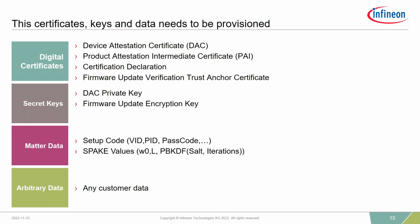And then of course a couple of keys need to be provisioned. So the device attestation certificate requires a private key. Also, the firmware update encryption key for the firmware update needs to be provisioned. And there's also some other relevant metadata which also needs to be provisioned. The setup code, for example, this passcode, right? Required for initiating the SPAKE secure channel protocol, that can be provisioned. Other values required in the onboarding process for that SPAKE, and then also any other customer data.